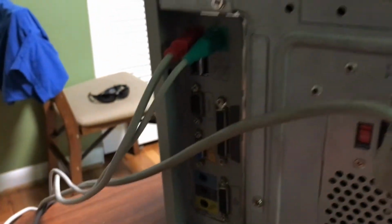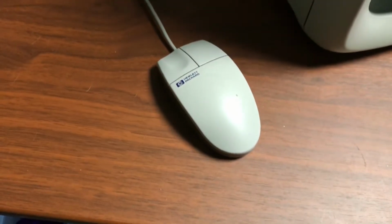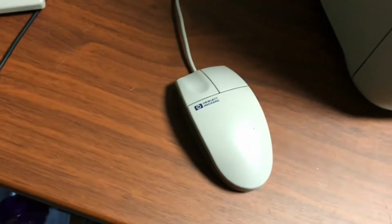But before we actually turn it on, I'm going to show you the inside of it. Before that, I'll show you my keyboard and mouse here. These are the original peripherals for the system. This is a Hewlett Packard trackball mouse. It's a nice fun mouse. I'll get a mouse pad out here. I'll just steal this off of my other computer.